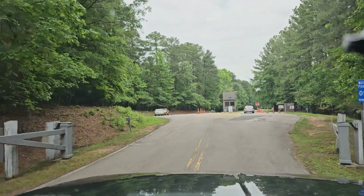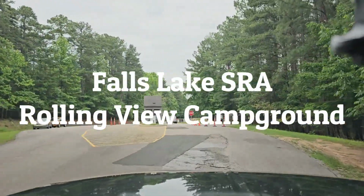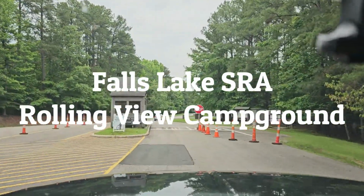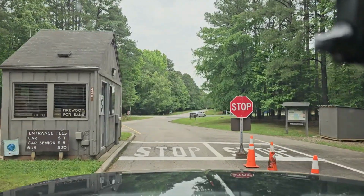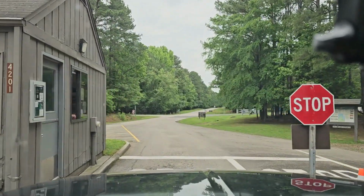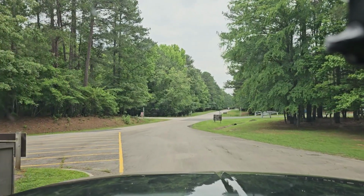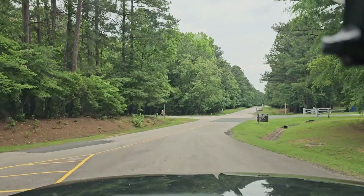Okay, here we are entering the campground area. The ranger station, or the campground station. But before we get started, let's roll that intro.